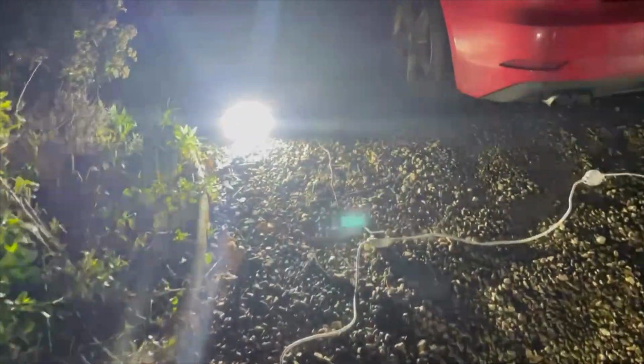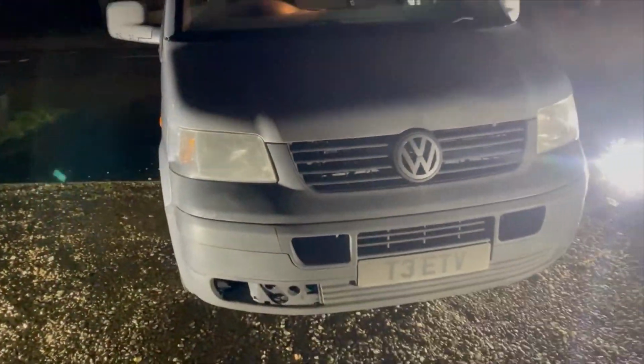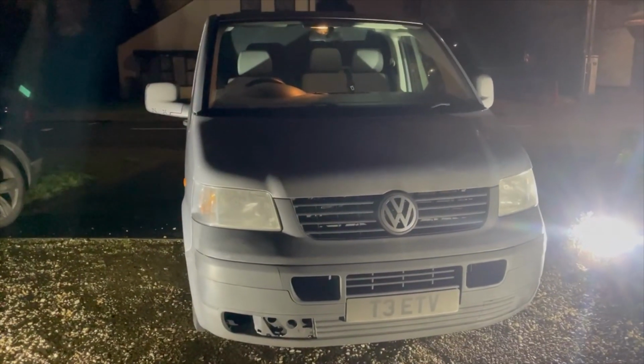Drive here. It's taken me about half an hour and it's already pitch black, so I guess I better get some lights out. I'll show you what the little present is for my van. Let's crack on. Right, the lights are all set up, already in waiting. Now, time to reveal the present.